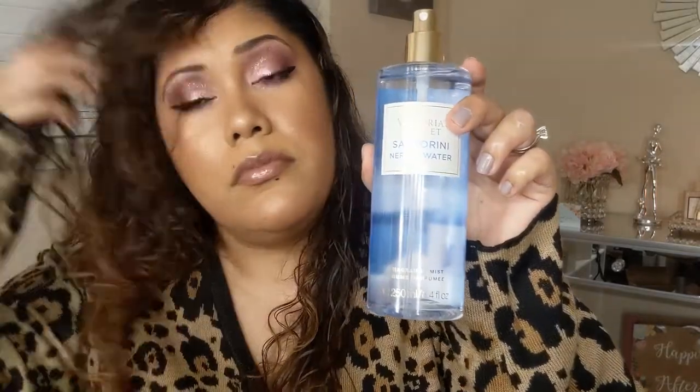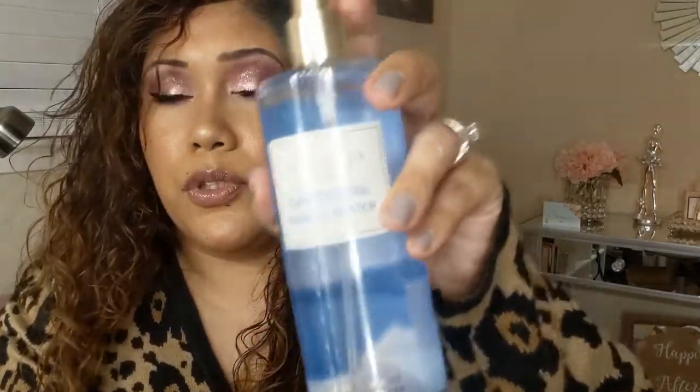So I don't remember what I purchased. I'm pretty sure I purchased it because of the notes. So let's see. Instantly, it is a stronger scent. It just instantly filled up this entire area. Oh my gosh, it smells so pretty.